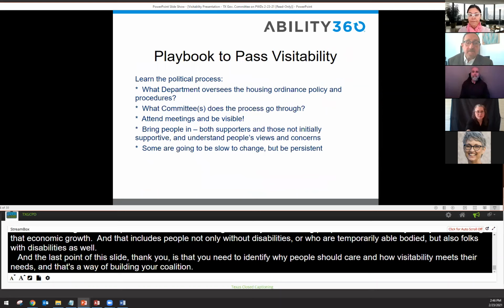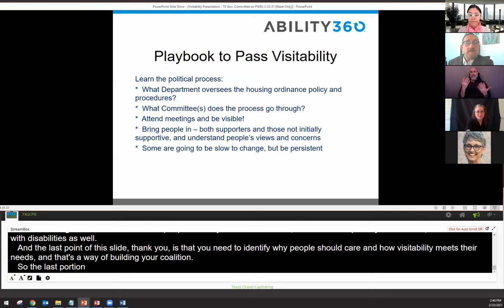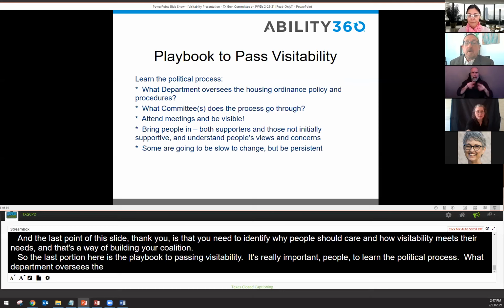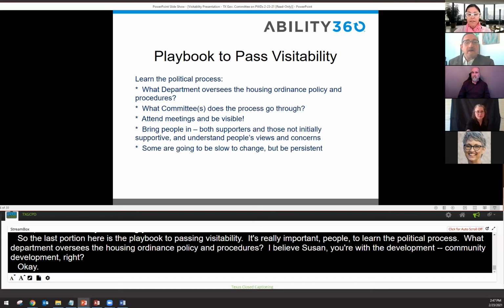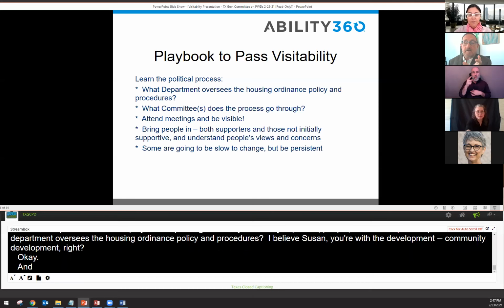So the last portion here is the playbook to passing visitability. It's really important, people, to learn the political process. What department oversees the housing ordinance, policy and procedures? I believe, Susan, you're with the community development, right? Okay, and so find out locally, what is the equivalent as to the departments there.